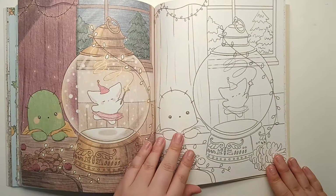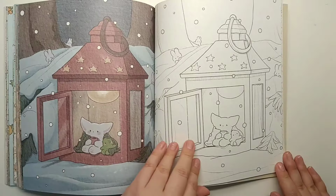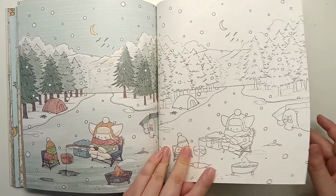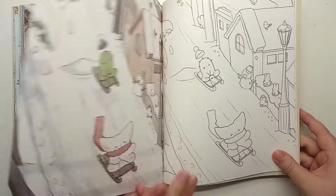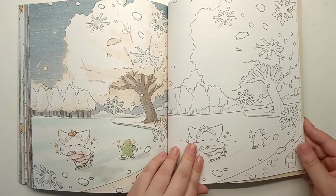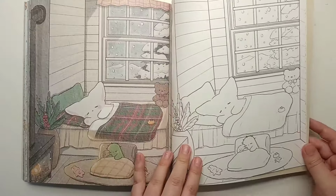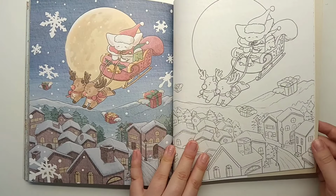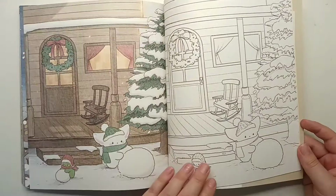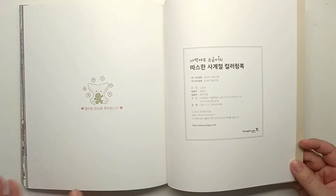Moving into winter. This one has some beautiful pages in it. This is just a book I've had my eye on for a while. Love that sort of Santa with the reindeer pulling the sleigh page. That one's really cute. I've had my eye on these books for a while, and I'm so happy to finally have them in my collection.